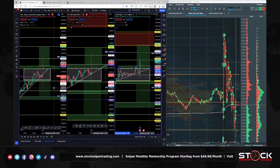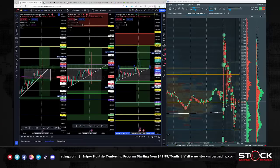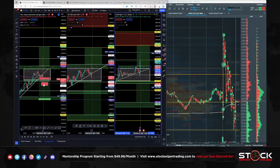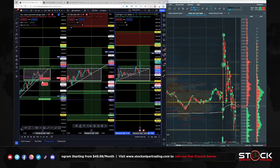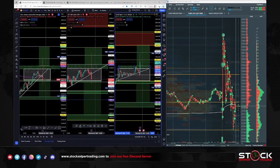There's still no confirmation of a sell yet. There's still no confirmation of a buy yet. Okay, it took out the pending orders up there, and there's pending orders down here and it took them out. So it stop hunted everything in this range. So let's wait for where this volume is going to close.